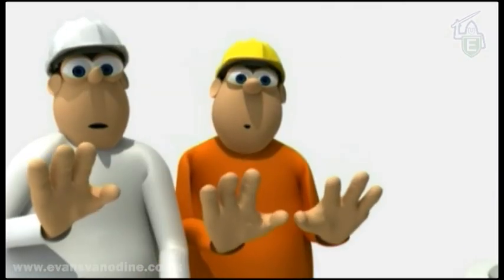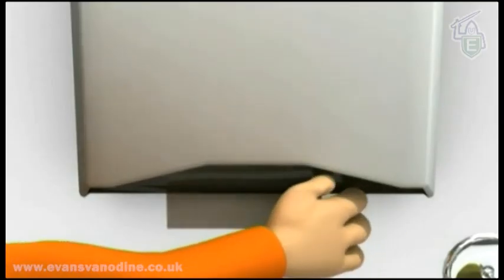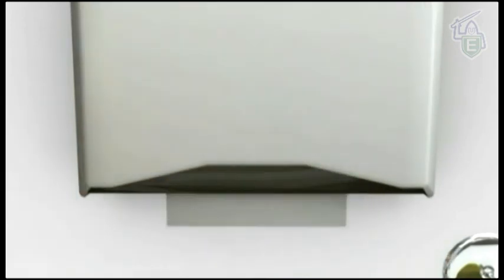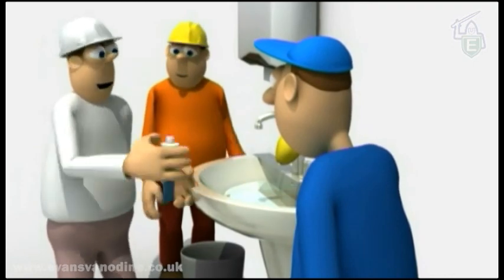Evans Vanodine would advise good personal hygiene practice to protect your health. After using chemicals, wash and dry your hands thoroughly. The use of barrier cream is suggested for extra protection.